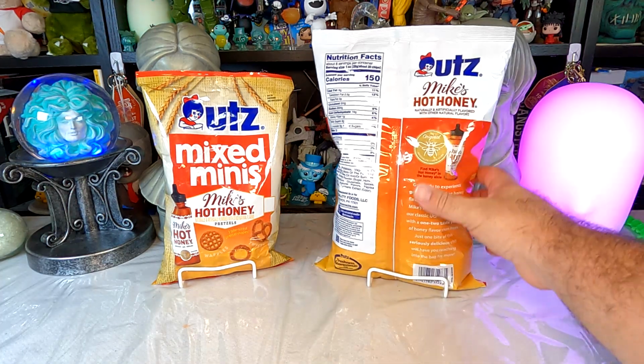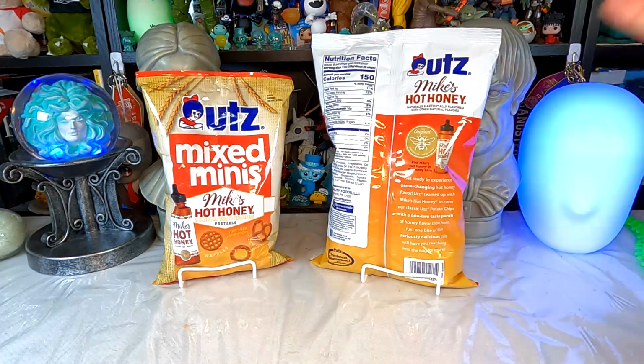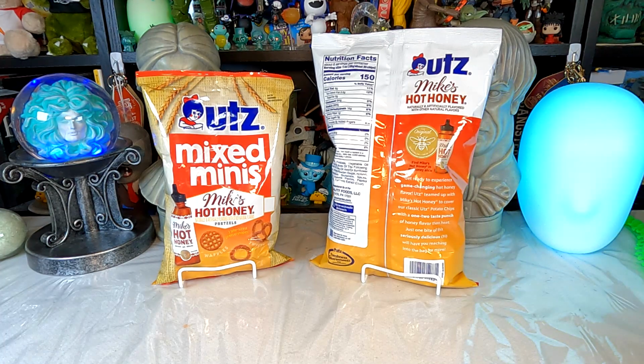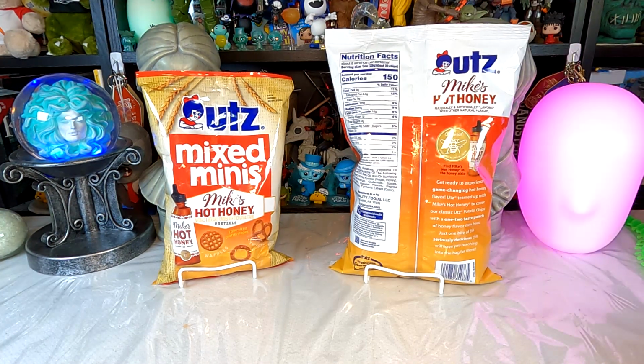But those words back here, the original Mike's Hot Honey logo there. Let's read the words. Get ready to experience game-changing hot honey flavor. Utz teamed up with Mike's Hot Honey to cover our classic Utz potato chips with a 1-2 taste punch of honey flavor, then heat. Just one bite of this seriously delicious chip will have you reaching into the bag for more. Not a lot more though, because this is family size and you do need to leave some for the rest of the family, because there's not a lot here.